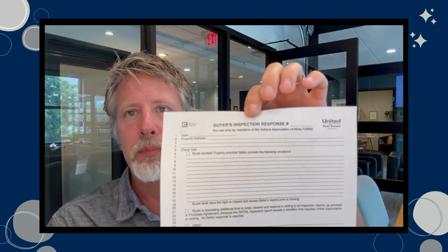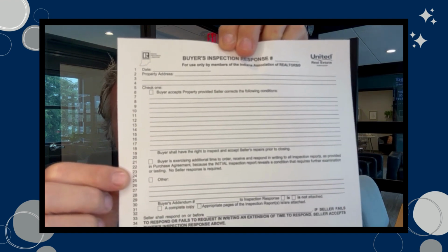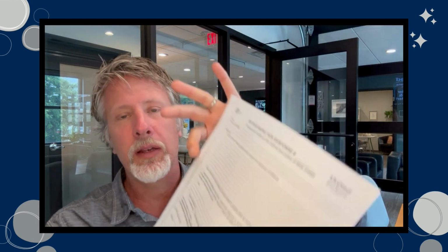So the question is when you want to institute those days, how do you do that? Well, if you go to the revised buyer's inspection response right here, I'm looking at this through the paper, but I believe it's line 21. That is what you would do, buyer's inspection response 1, check this box. And what I like about it is it says this: buyer is exercising the additional time to order, receive, and respond in writing to all inspection reports as provided in the purchase agreement, because the initial inspection report reveals a condition that requires further examination testing. No seller response is required.